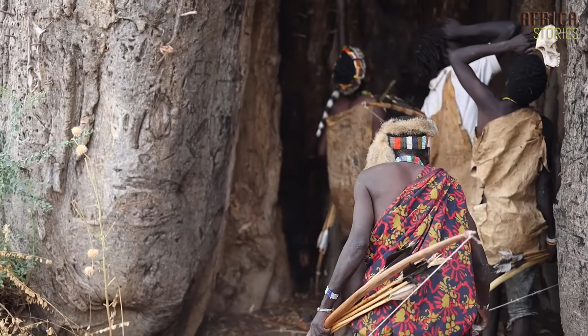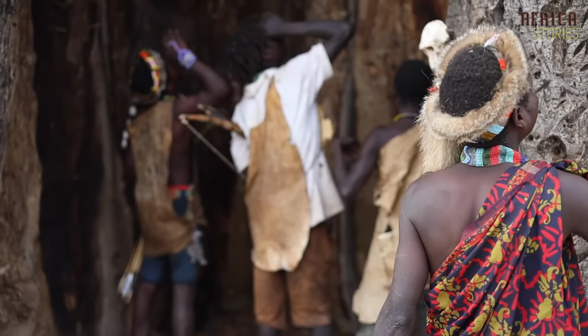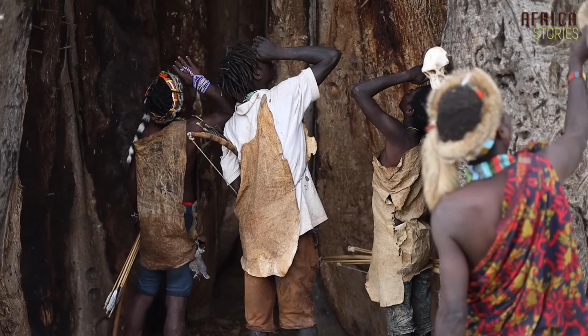They love hunting birds in the bushes as they move deeper into the mountains and valleys to look for bigger animals to feed the whole families.